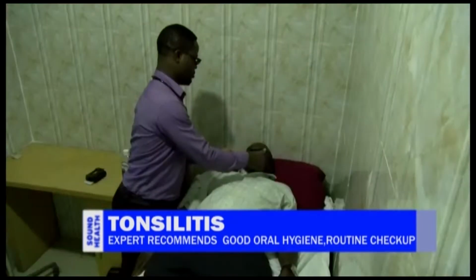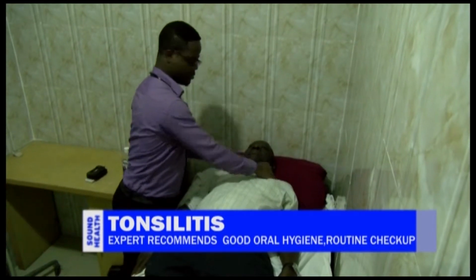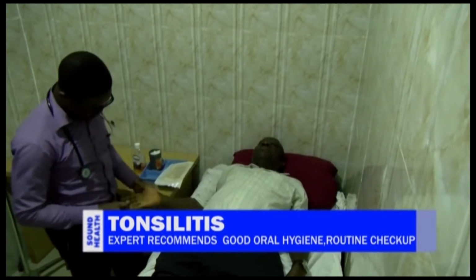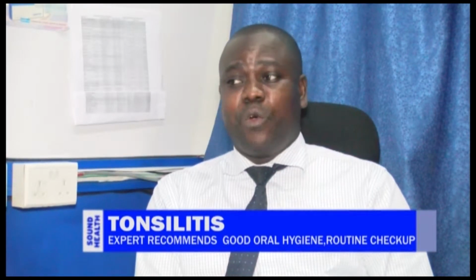It is contagious. It is particularly common among children. The peak age is between 1 and 5 years, because at that age their immunity is not well developed, and that is the age when they begin to leave the home environment. They mix with a large number of other children and adults, especially in daycare, nursery and primary schools.